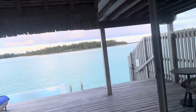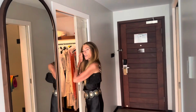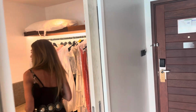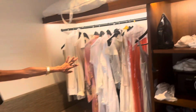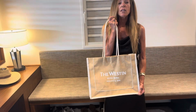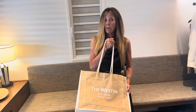Real quick over here, we have kept this closed off because it's sort of like our messy room where we keep everything. We didn't clean it for you. So we just have clothes, drawers, you've got a safe. Some I did want to show you. This is in the room and it's yours. It's a beach bag. The people that saw that we were here, because we didn't mention it before, asked did they need to pack a beach bag.